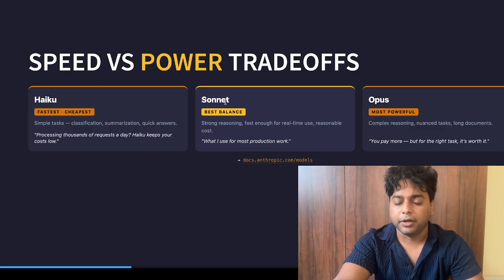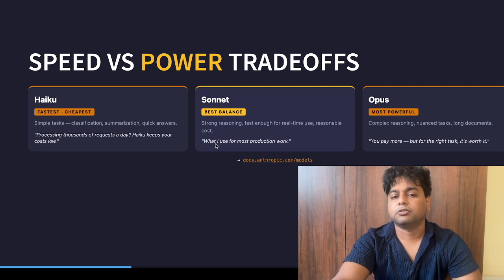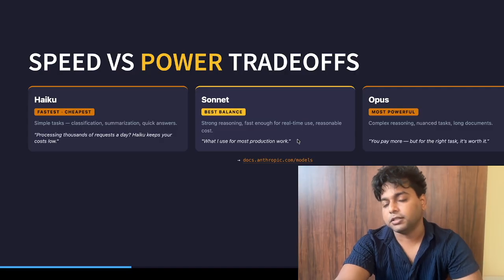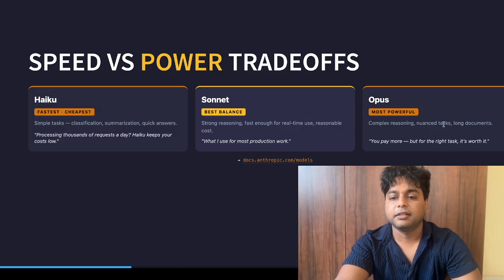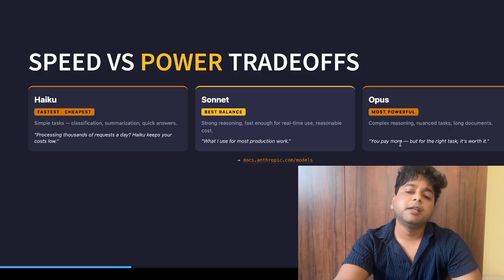Now second is Sonnet. So Sonnet is for the best balance use case. It has strong reasoning skill, it is fast enough for real time use cases, and it has reasonable cost also. So this is what I personally use for most of the production work. Moving to the next tier, that is Opus. So Opus is most powerful for complex reasoning, nuanced tasks and long documents. Here you pay more, but for the right task, I believe it is worth it.